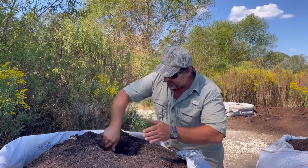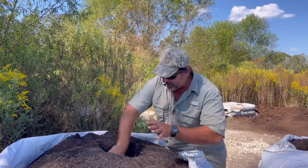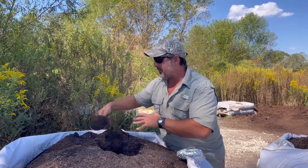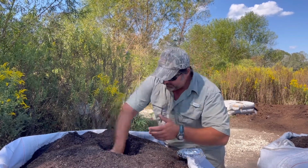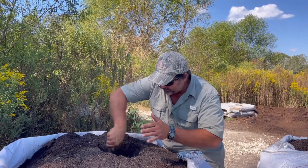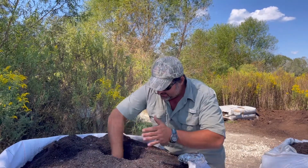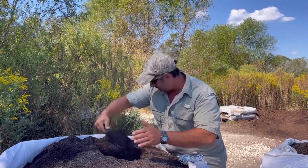And again, this is the precursor to what we're gonna feed our worms. The final product out of this whole operation is gonna be worm castings. And so eventually, in several months, this material will have been fed to the worms. The worms would have eaten it, and they're gonna produce their worm castings.